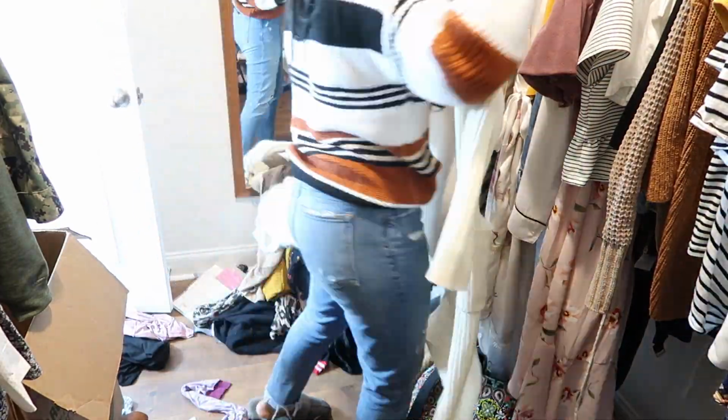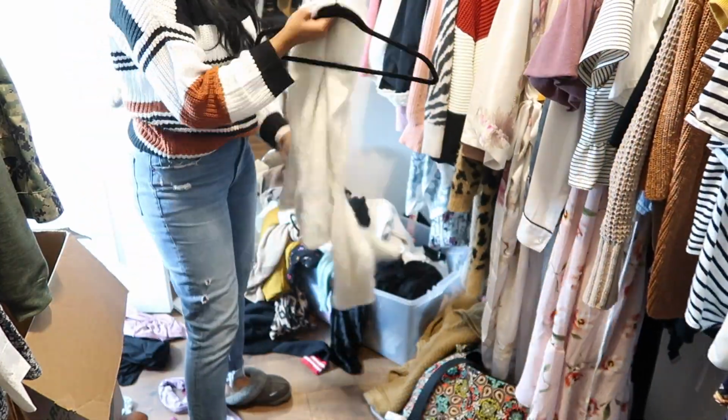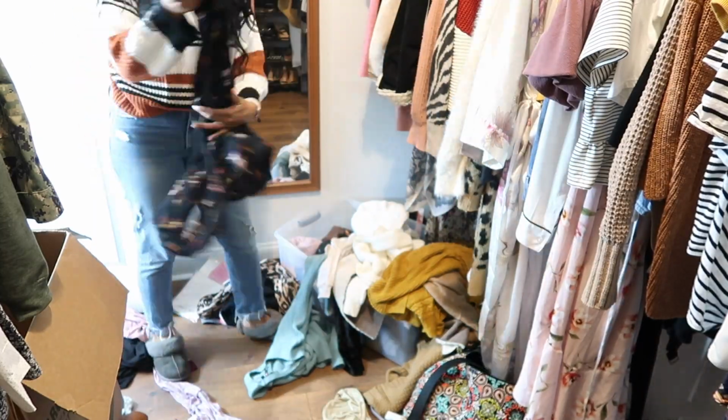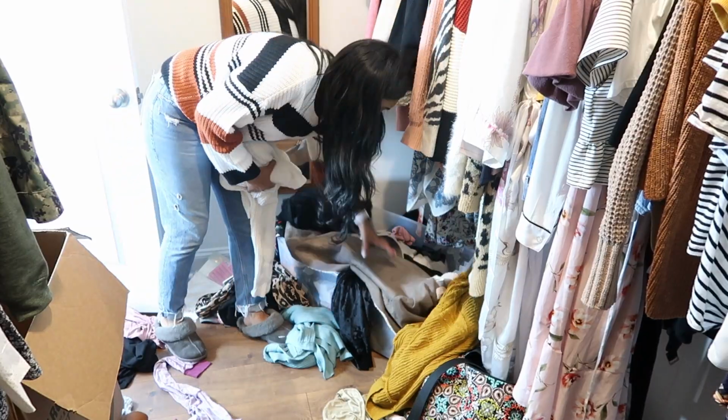I love that. I'm not going to have to do the storage system that I had to do in the last house, which essentially means every season I take a storage box up to the attic and I take one down and I rotate out my clothes that way. I am not doing that in this house.